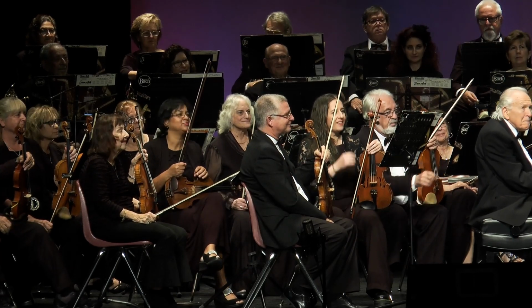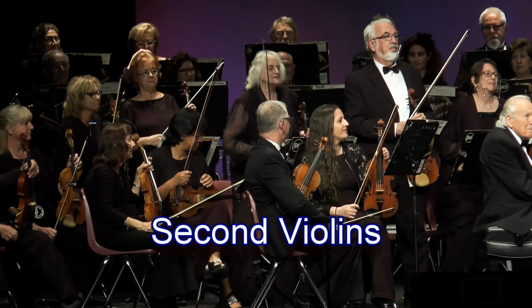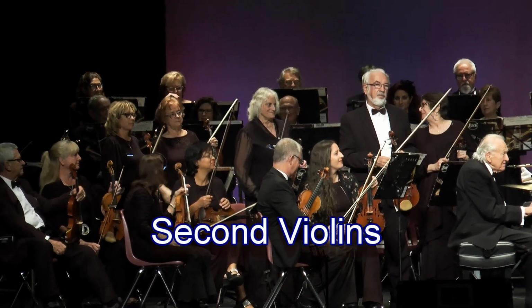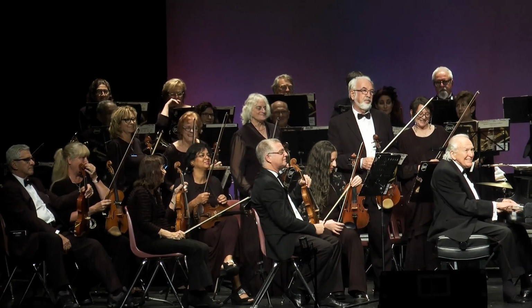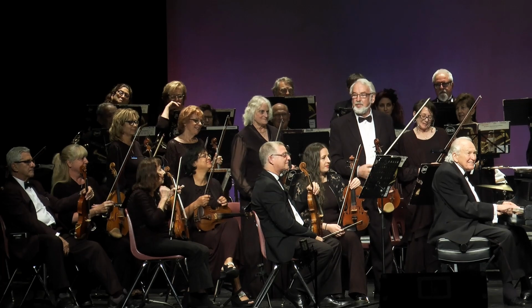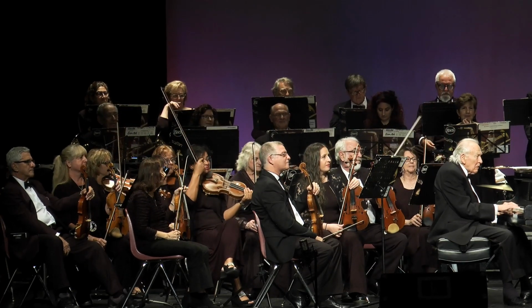Now we have our second violins. Will you please stand up? They're not just second fiddles. They're just as important as the first violins, but mostly their role is to play a harmony or a supportive part to the melody.